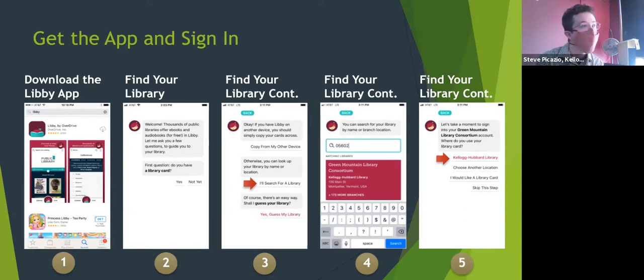Steve, you're way ahead of me, and I haven't figured out where the app is. Okay, so if you're on a computer, you don't need to use the app. The second part of the presentation is all about computers, so we'll go over how to do it with computers in a little bit. So this part isn't actually going to be directly applicable to what you're using. Okay. Yeah. If I was using my cell phone, I could use this? Yes, so if you're using it, absolutely.